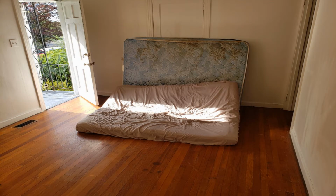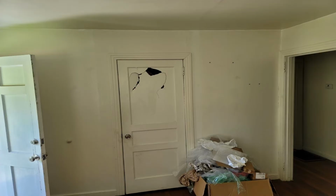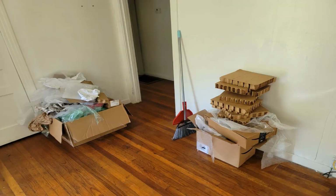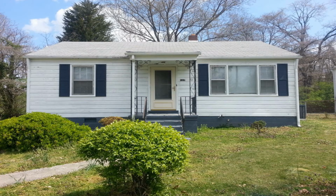So here's how I would rate these 3 turnovers. The first one was probably a little bit above average in that they left it a little cleaner than normal. The second one was probably about average, and the last one was probably the worst, being more damage and more stuff left behind and the yard being in worse condition. So I hope this gives you a good idea of what to expect when turning over your properties.